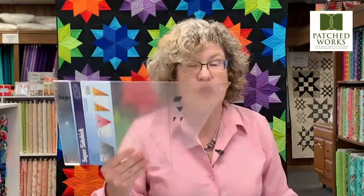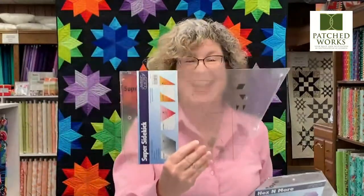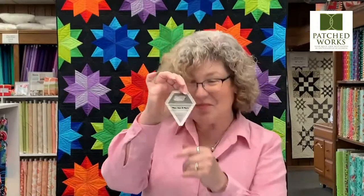So you're able to match all the shapes of the hex and more with the size of all of the shapes in the super sidekick. So if you can only get two, you're going to want both of these. But if you want to collect them all, make sure you get the original, the mini hex and more, which is a great keychain, but also perfect for making small miniatures.